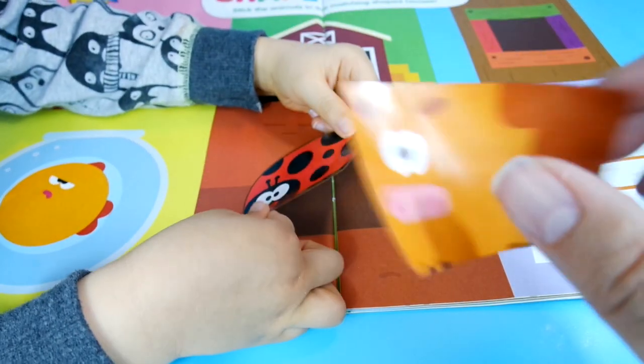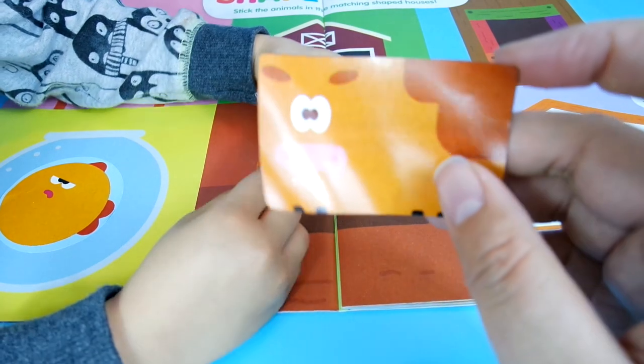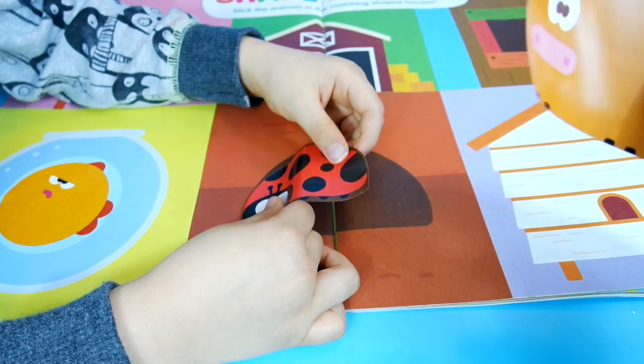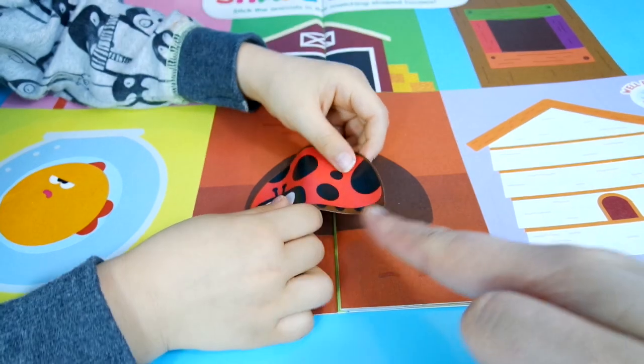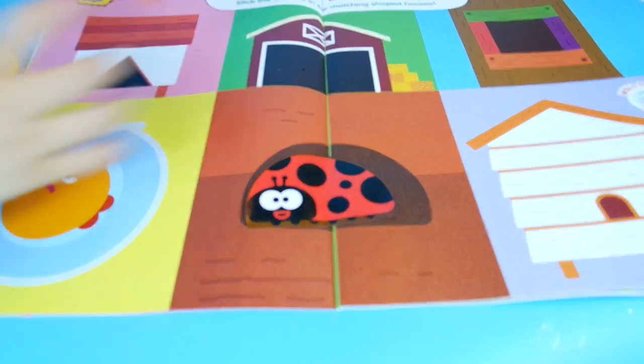Look at this. This is like a cow, but I've never seen a rectangular cow before. Moo. This is tricky because it crosses the two pages, but that's fine. Just stick it in. Moo. It lives.